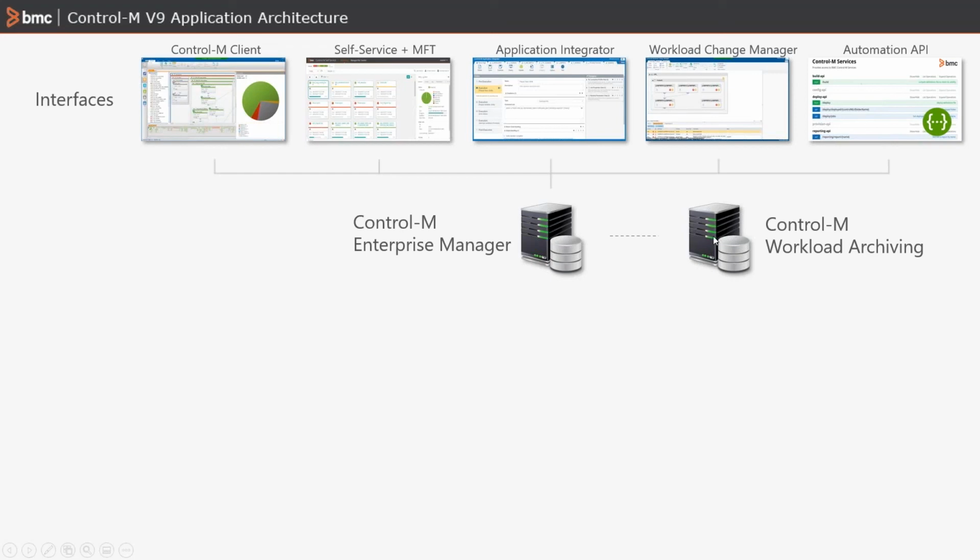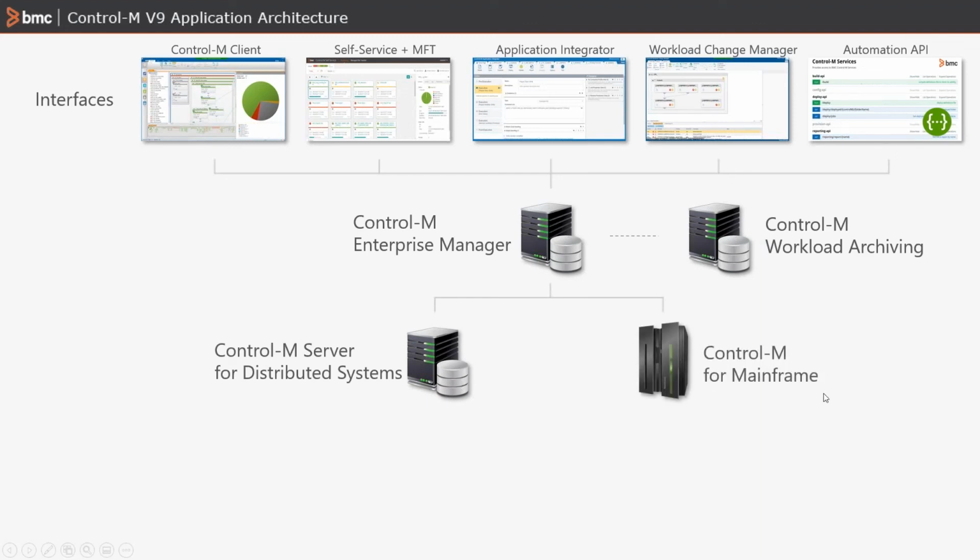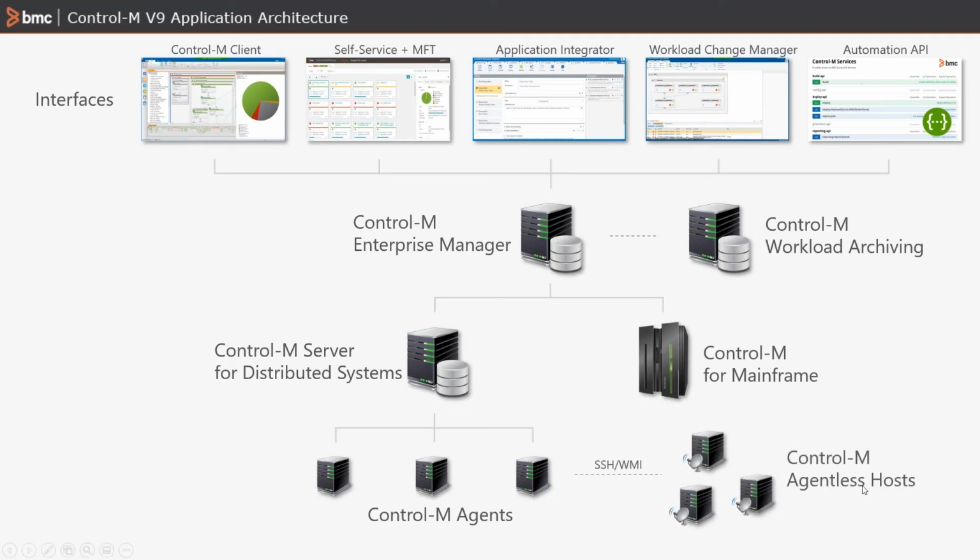You have a separate workload archiving server just to push that data set off, which can be quite large. You have lots of options within the jobs on logging what's occurring, and so that logging can get quite extensive. So we can push that off to a separate server to take advantage of those resources and to separate those processes from the actual processing of your jobs. You're also going to have distributed systems, Control-M for mainframe that you might need to manage, and Control-M agents out on the machines, as well as agentless hosts that you might need to connect to.